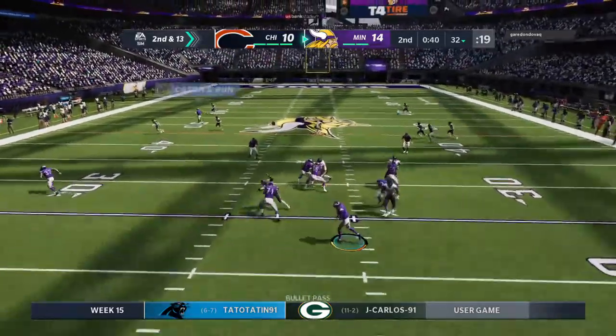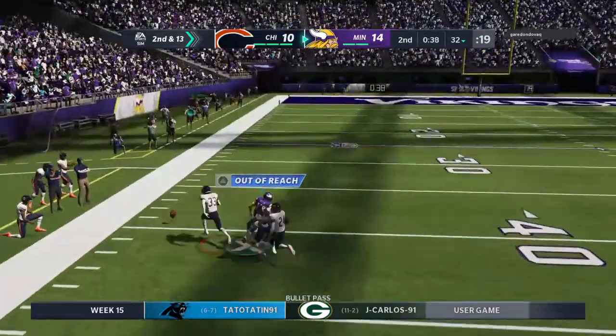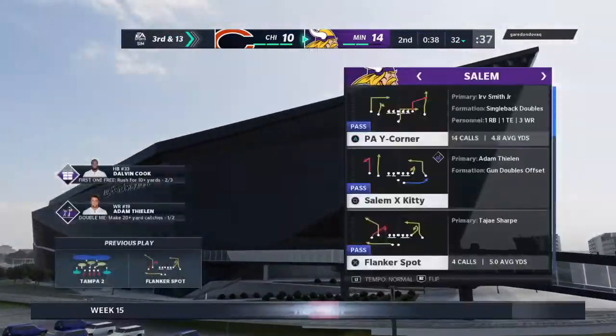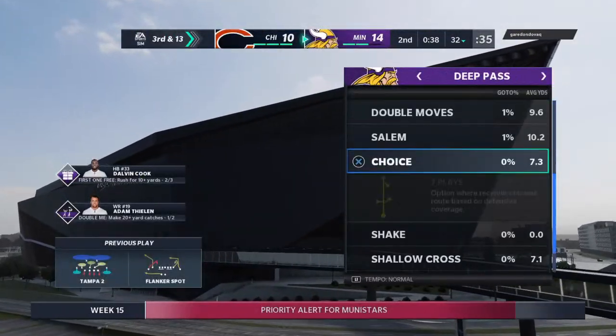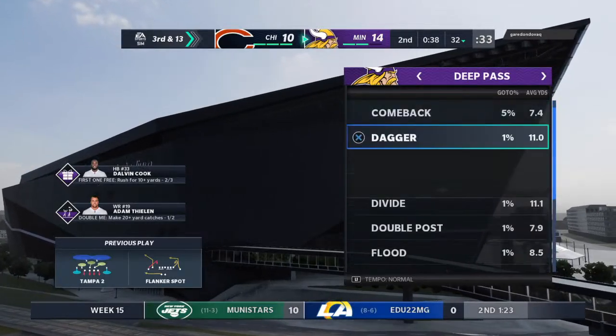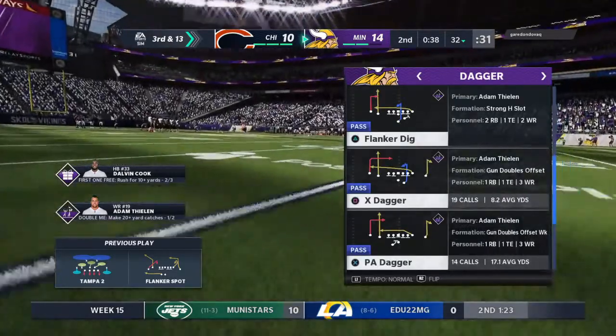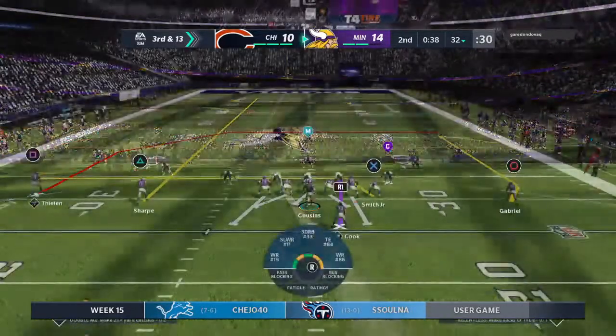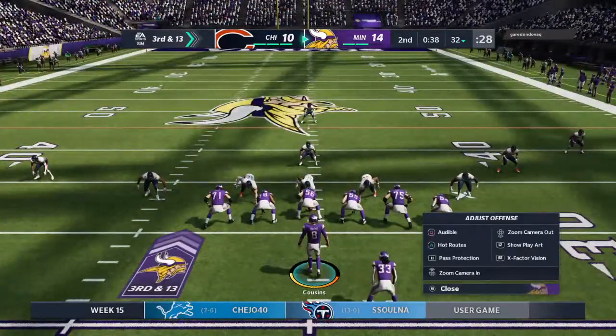Working out of the gun, Cousins. No, he almost had it. Already with one interception, just missing his 2nd there. Incomplete. A pretty rocky start in this game for the guy throwing the ball. Already has thrown one interception, almost threw a 2nd one right there. All he's doing right now is giving the defense a whole lot of confidence.